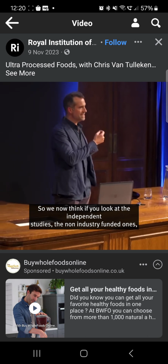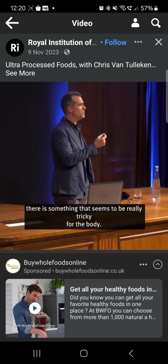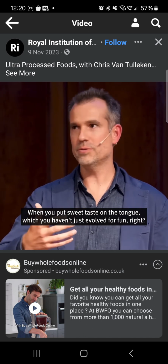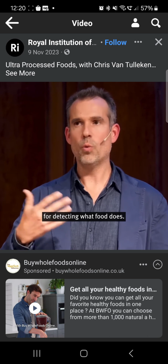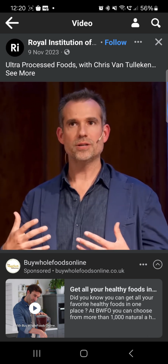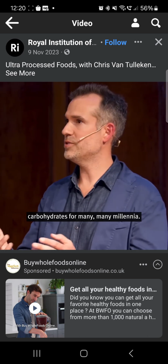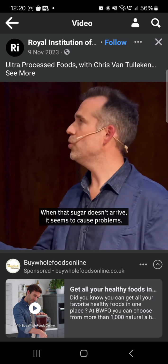So we now think that if you look at the independent studies, the non-industry funded ones, there is something that seems to be really tricky for the body. When you put sweet taste on the tongue, which you haven't just evolved for fun, right? We've really evolved a sophisticated internal system for detecting what food does. So when you taste sweetness on your tongue, it prepares your body to receive sugar, to receive refined carbohydrates. And humans have been eating significant quantities of refined carbohydrates for many, many millennia. When that sugar doesn't arrive, it seems to cause problems.